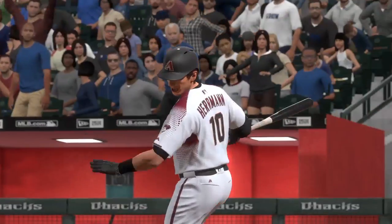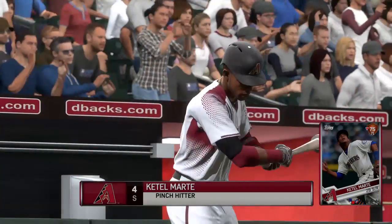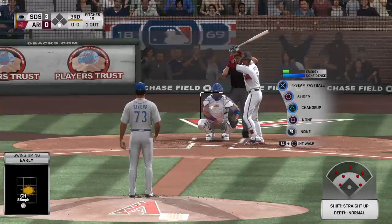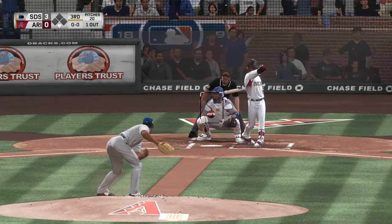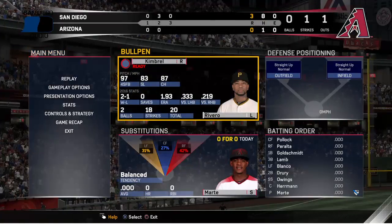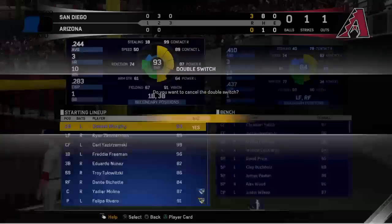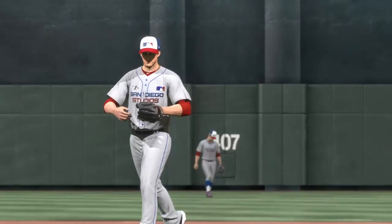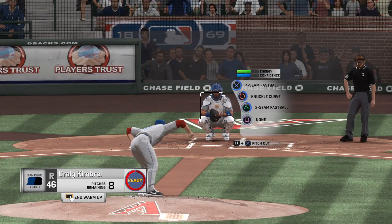Swing and a miss, and that'll get a groan from the home supporters here. One away. Ketel Marte will move into the on-deck circle now to try to get something started here with one gone in the inning. Well hit, but also well fouled. Craig Kimbrell, a right-hander standing 6 foot even, will take over the pitching duties here.